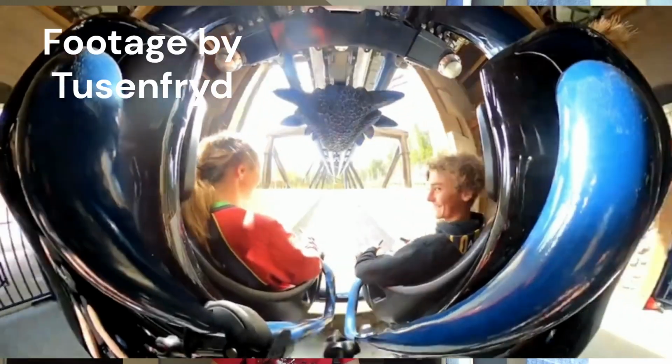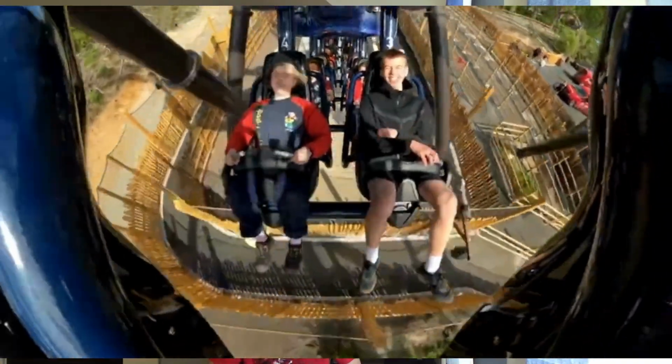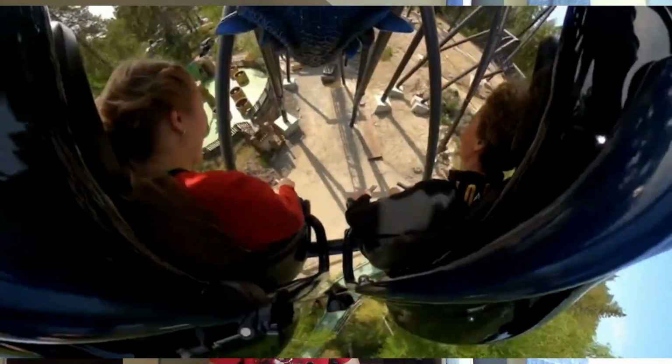So coming up next, we have a relatively new roller coaster, and that is Storm, the Dragon Legend at Tusenfryd in Norway. This is a Gerstlauer suspended multi-launch roller coaster. So the best way I feel like I can describe this is if you mix a Premier Skyrocket 2 with a standard, maybe Intamin multi-launch coaster, but also you're suspended under the track.